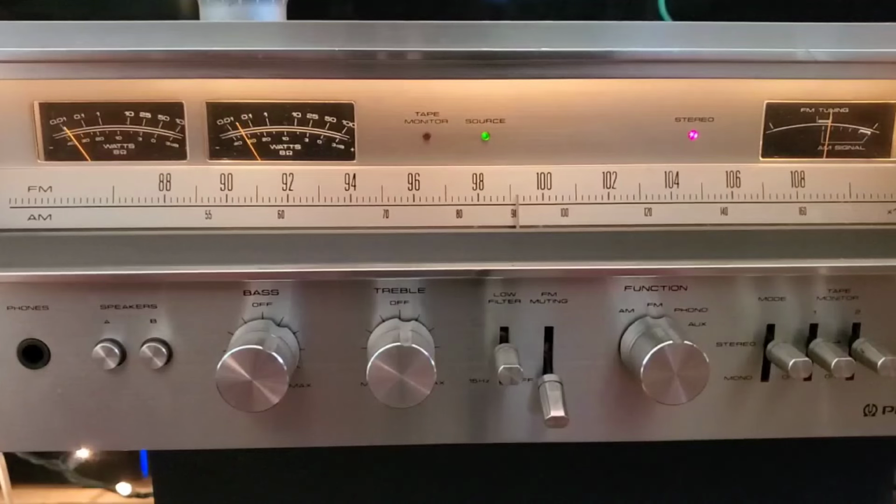And the sound is so clean. Just listen to how clean it is. When you get a good signal, it's just amazing. So that is it. That's my very favorite mid-market unit.